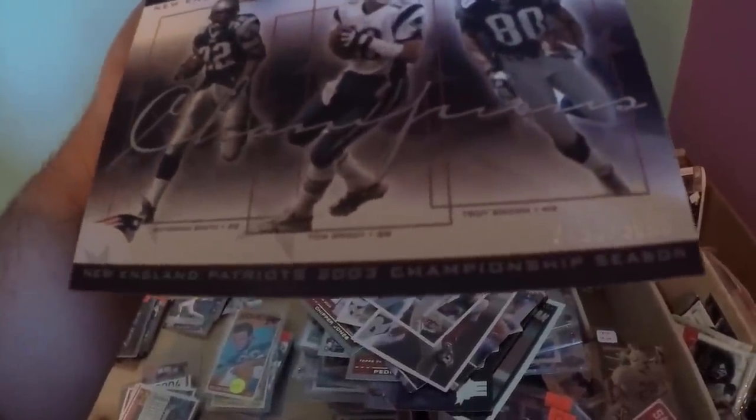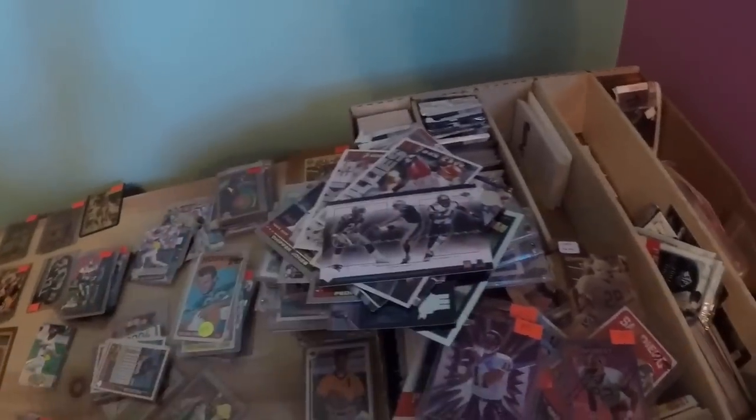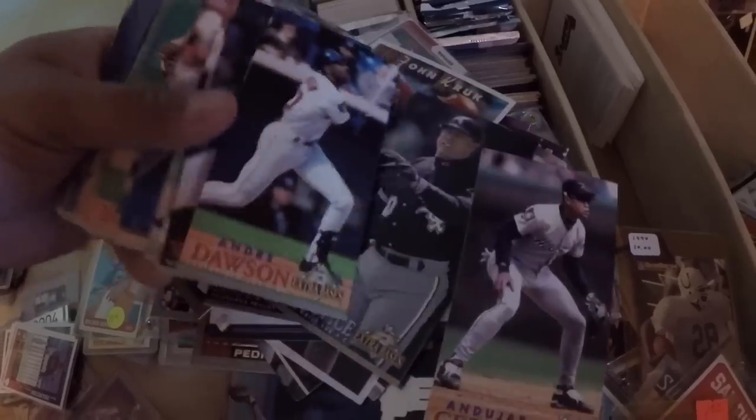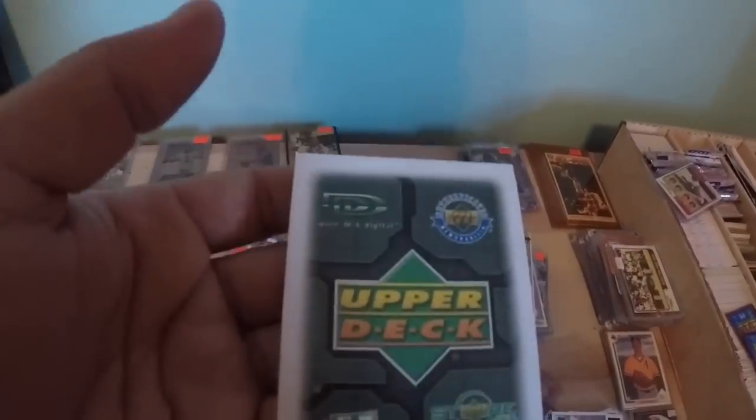New England champions. There's some more over here. These are not as big, but kind of cool still. There's that stack there. No, I'll just pull this guy out. It's an Upper Deck. It looks like some kind of digital code that you got to scratch off to get the code, and you log in to see what you've won. I don't know, guys. Do you think I should scratch it off and log in? Is it even worth doing it, or does this have any value as is? Let me know in the comments.